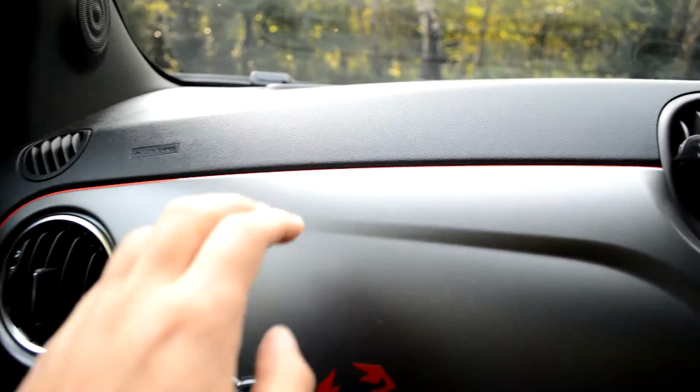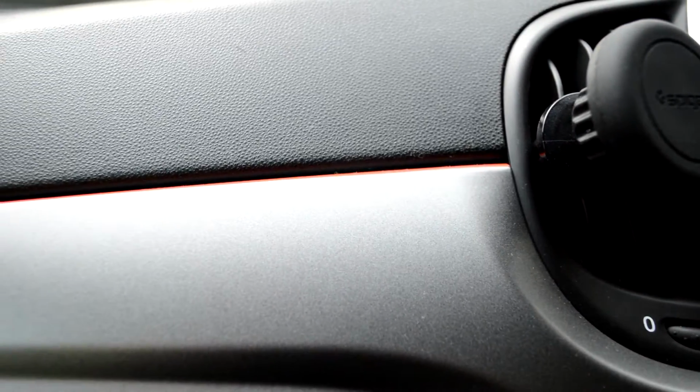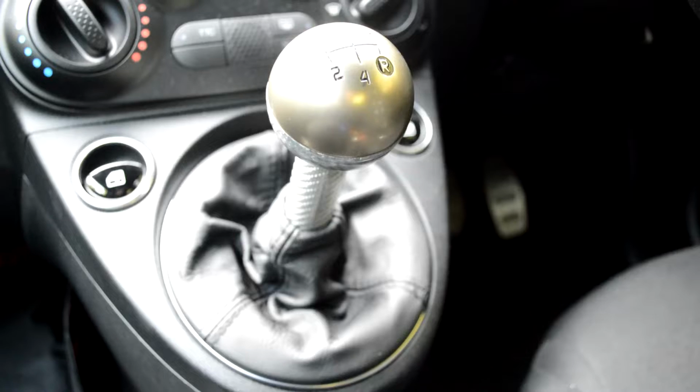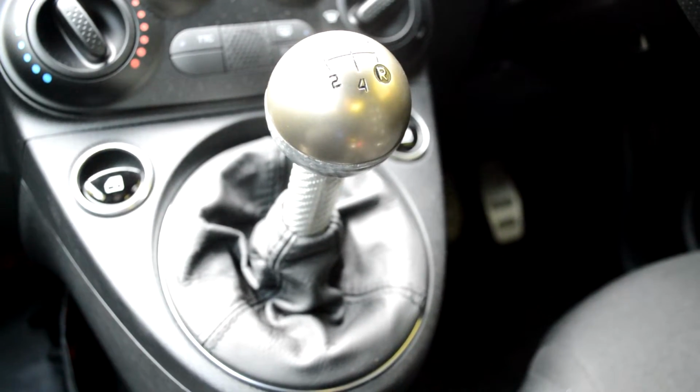It came out alright. Quality is actually not too bad. If we can get a zoom in on that, there you go. So it's not too bad. It looks much better in person, to be honest. So let's move on to the next thing that I've done inside the car. Right, so this little gear knob right here is probably one of my favourite mods that I've done so far.